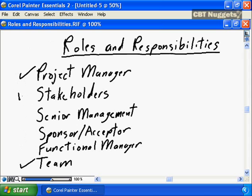You also need to understand and define the roles and responsibilities for the various stakeholders. Who in the organization have empowerment, who in the organization care, who in the organization can affect positively or negatively your project's performance, your project's outcome. You need to define what your expectations for these various stakeholders are going to be and how they can most effectively interact with your project team.